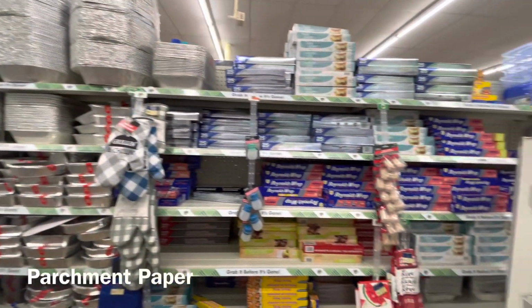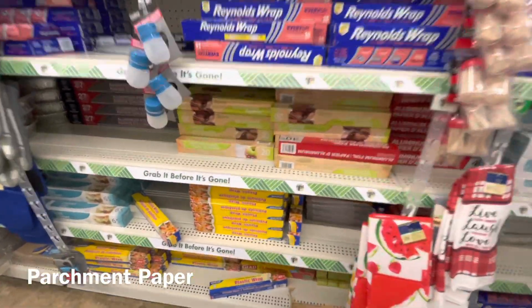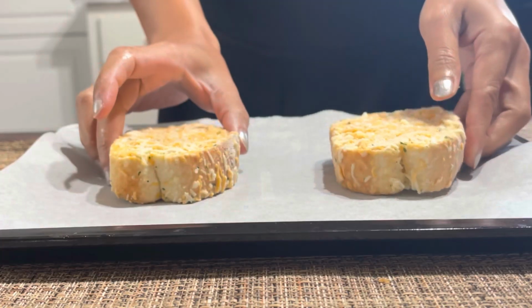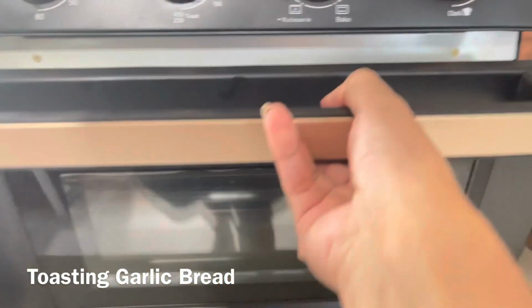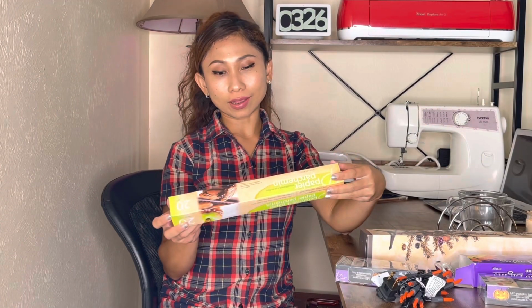Next is parchment paper. Of course, if you love cooking or baking, on the air fryer, or if you like to bake, you just slide it on your baking pan. Then sometimes you don't have to wash it. Very convenient. Great for microwave, freezer, candy making, and baking. All right.